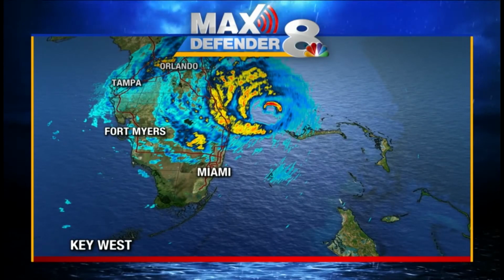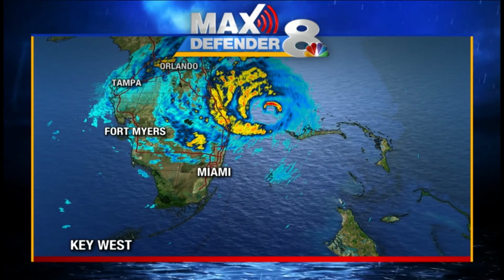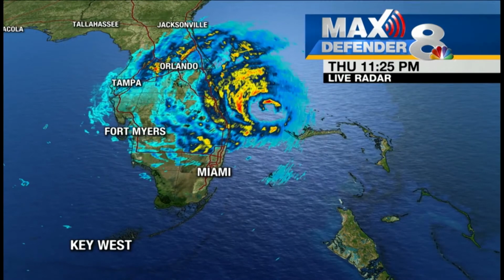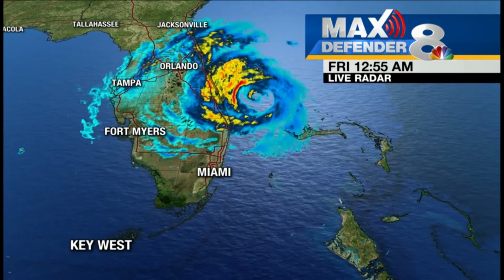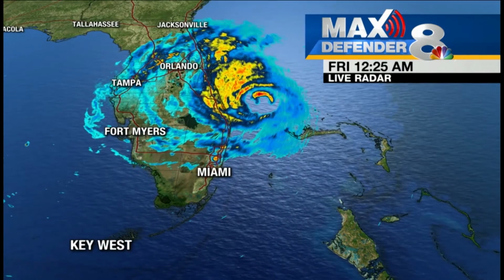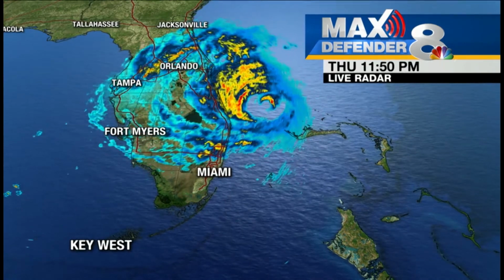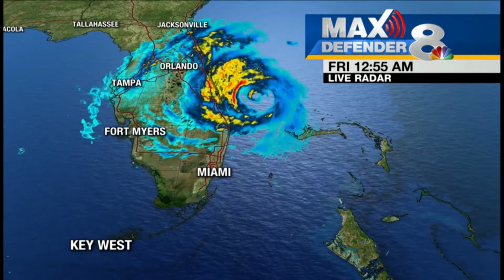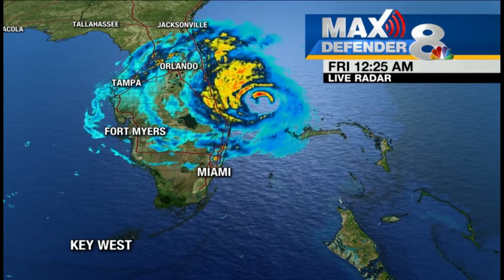Let's first of all take a look at Max Defender 8, and you can see exactly where the center of the system is located. It detects the actual eye of the storm. We have a much better range with this S-band million-watt Doppler radar. We're very excited to be using it. Max Defender 8's powerful reach stretched clear to the Atlantic Ocean, showing us the direction and intensity of the storm in a way we've never been able to do until now.